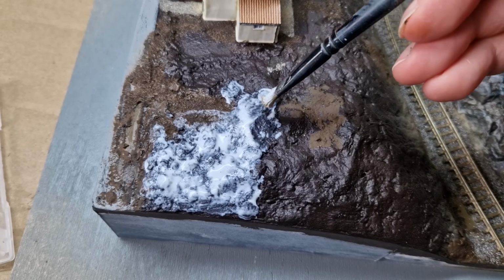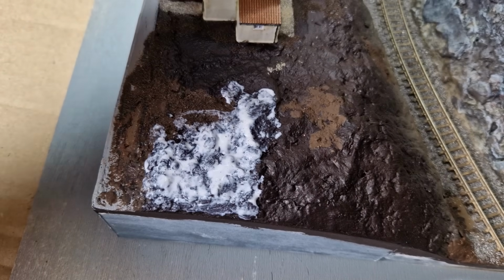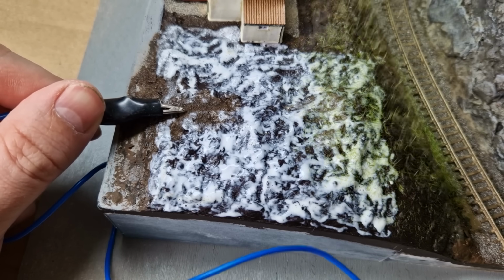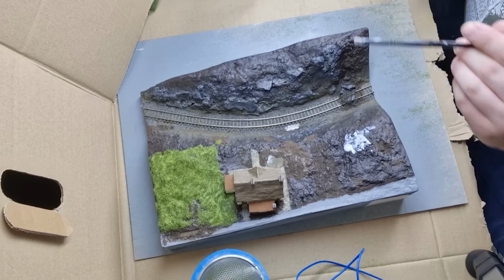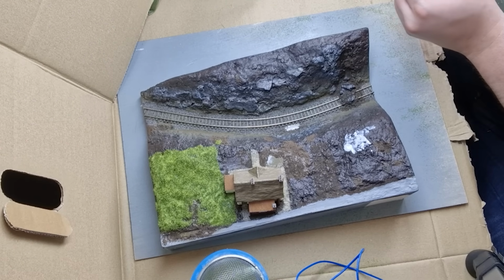The next stage instantly transforms any diorama. I've chosen Woodland Scenics 2mm medium green as the base layer, and this gets applied wherever I've added neat Mod Podge.